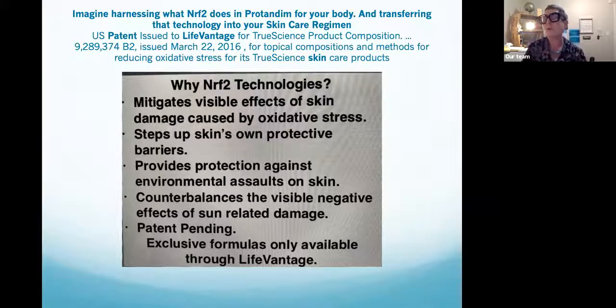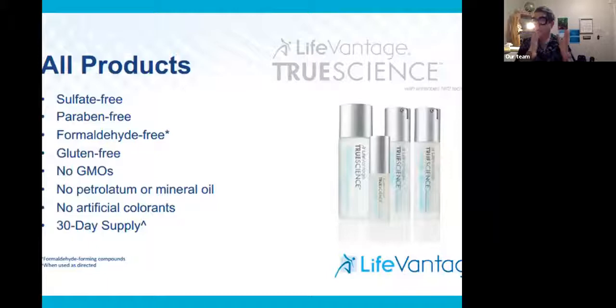Now, this is an outdated slide. It says patent pending. Oh, it's not pending anymore. The patent is there. In fact, there are 11 patents in LifeVantage. Now, this is what stands for LifeVantage and is so important for all of us.